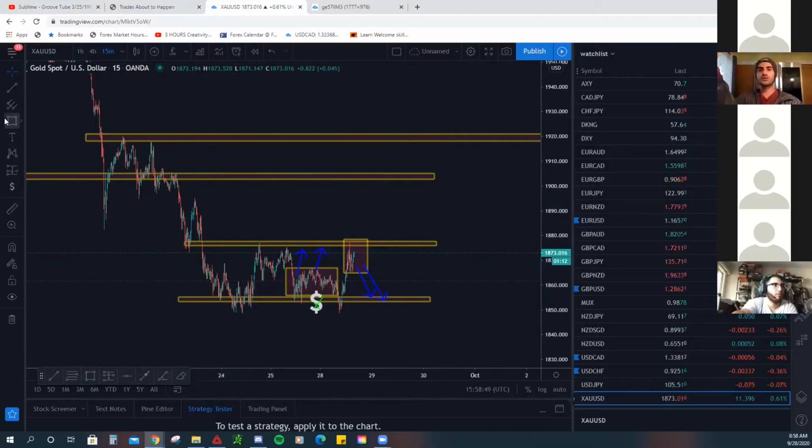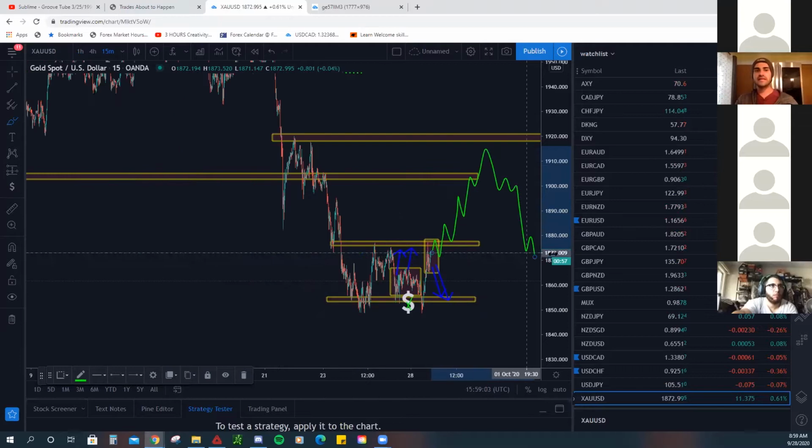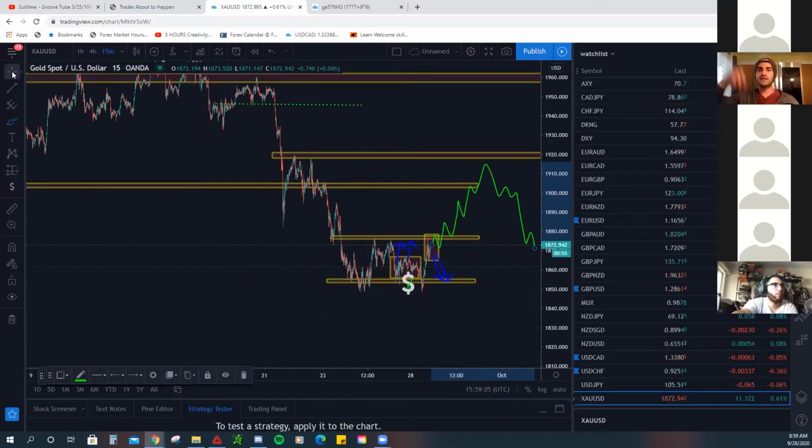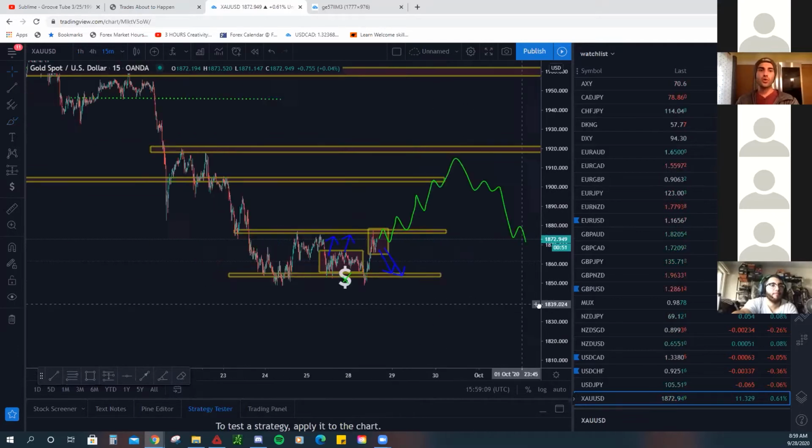More deeper excursion, as I just said, around the 1900s. So we could get some temporary upside potential for the week. However, macro-wise, we want to look for predominantly short plays. Something like that could be very, very tangible, very valid. Hell, it might even clear out the 1920, very possible as well at those highs, because there's orders up there.